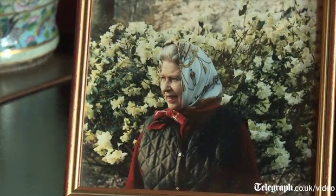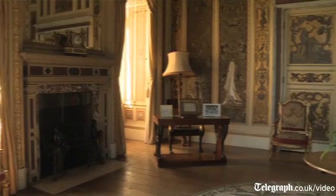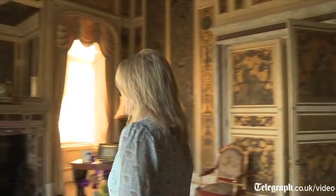Downton used this a little bit as Cora, Elizabeth McGovern's sort of little sitting room. It's a very beautiful room, and it looks south and east, so it catches the light. It's a charming room to have lunch in, and it was used as a little sitting room, and they used it as a sitting room too.